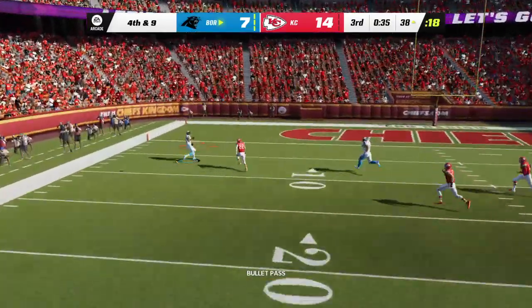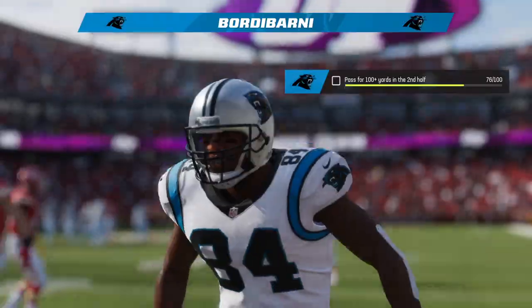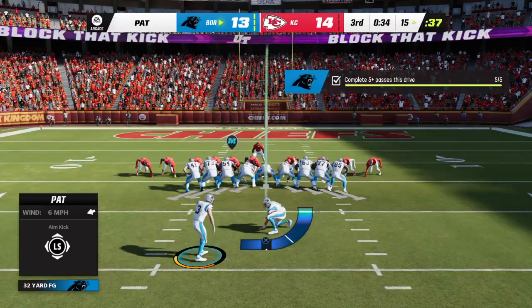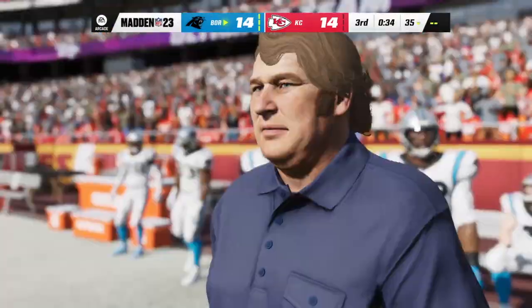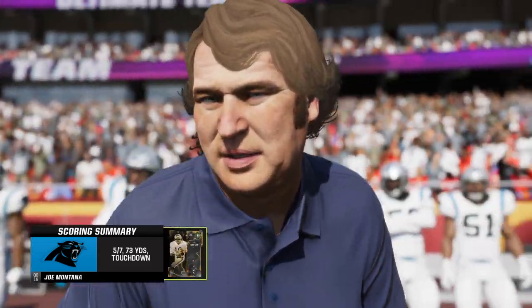He's going to rifle one deep left side. And this is caught. Touchdown. Randy Moss with his second touchdown of the afternoon. And the Panthers have a chance to tie the ball game here in the final minute of the third. Extra point by York is up and good. And we are tied at 14.